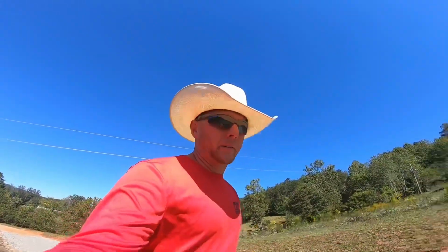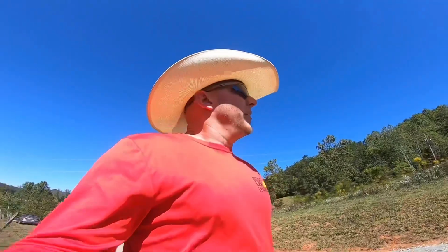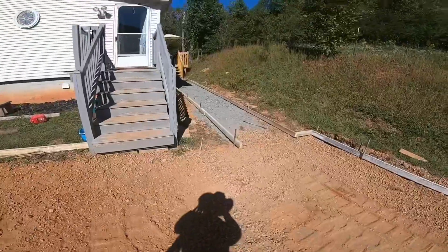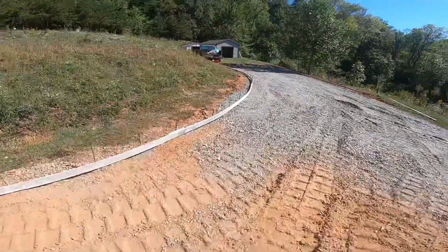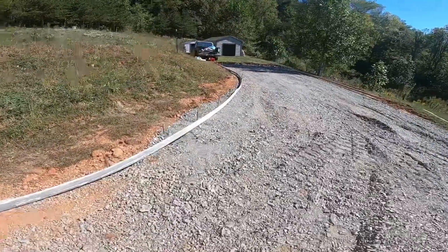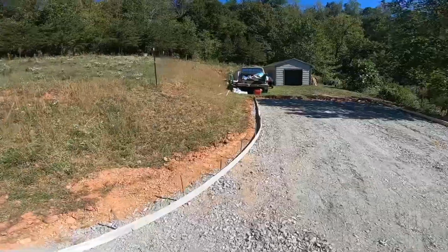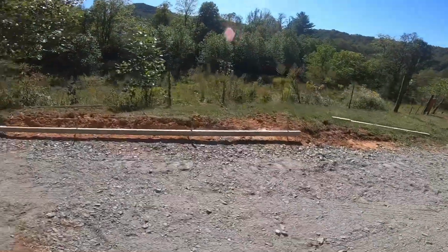I am getting my exercise on this job, walking up and down the hill, checking the road, making sure it's good for the concrete trucks. So we're going to walk up here and check out their form work. Whew. All right, they got the sidewalk formed in. This edge of the driveway slash parking area. Got that form in.